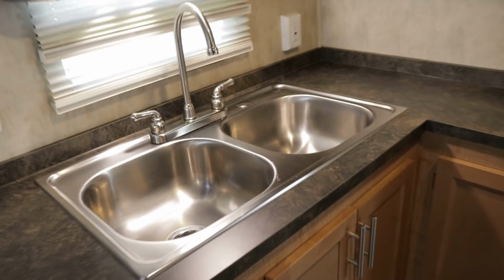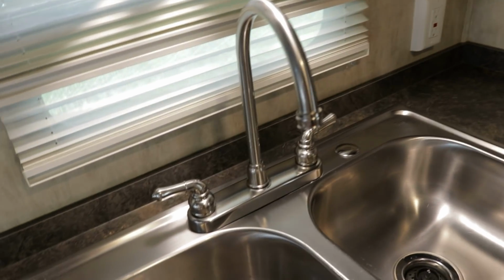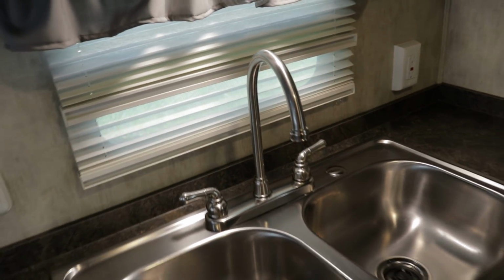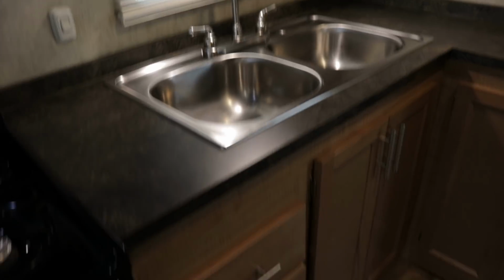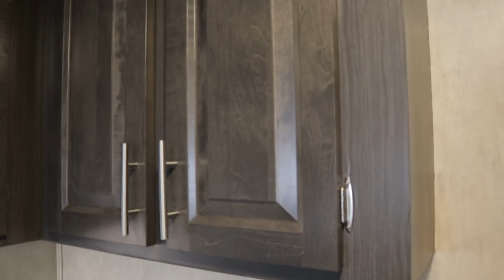Nice deep residential stainless steel double bowl sink. They're calling it residential style fixtures and plumbing, but I do also want to point out full extension ball bearing drawer guides, and the cabinets are two-tone. Looks like a light oak down at the bottom, but then you've got that real rich dark wood up top. Pretty neat. Doing a lot of stuff that a lot of residential homes are doing now.